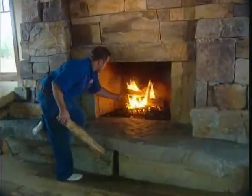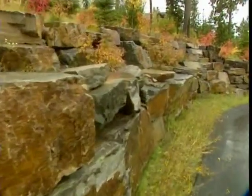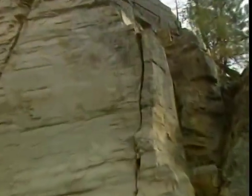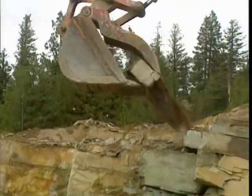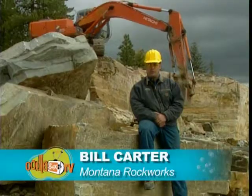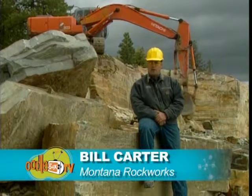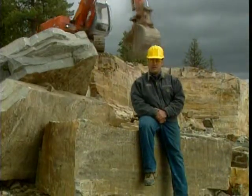One of the top trends in home design today, the use of natural materials, stone in particular. But did you ever wonder how something that took 750 million years to create gets from here to here? Well, for starters, you have to move mountains. What we're doing is we're pulling the formation apart, and what we're trying to do is extract the rock as smoothly as possible. We want to keep it intact.